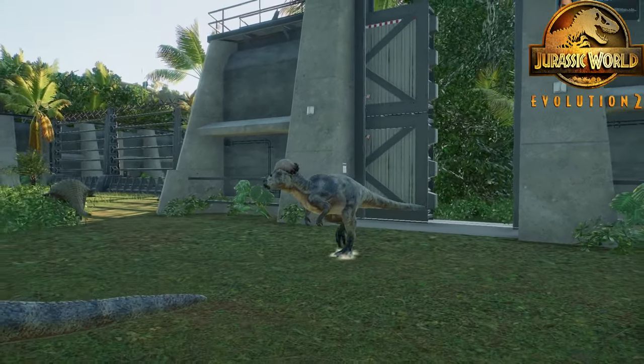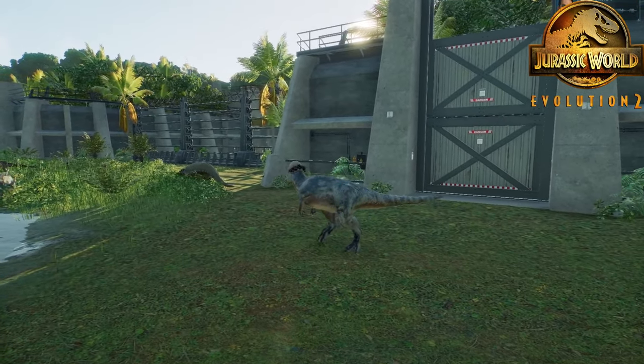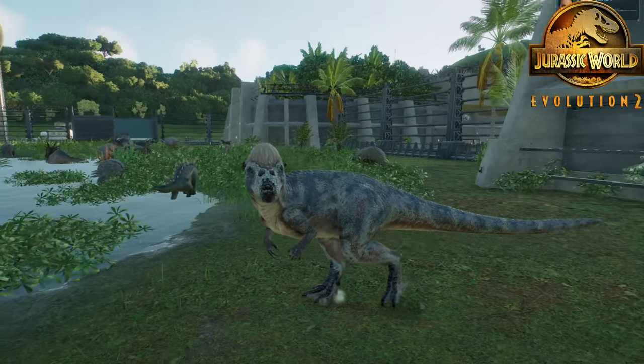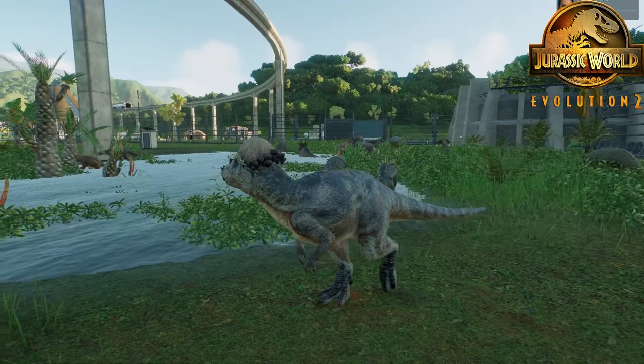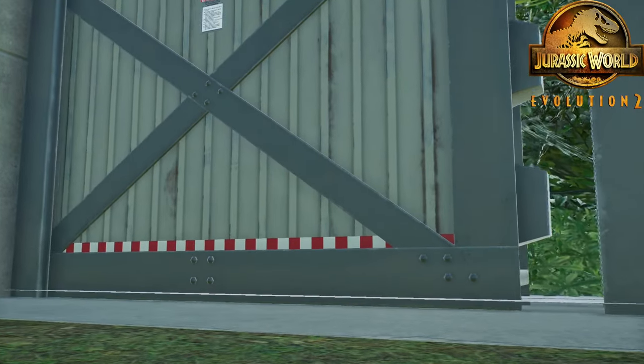This is the Pachycephalosaurus, or thick-headed lizard in Greek, which is where it gets its name. Claire has accused me of being this dinosaur more than a few times. It's also an herbivore, so obviously she couldn't be more wrong. About me, I mean.